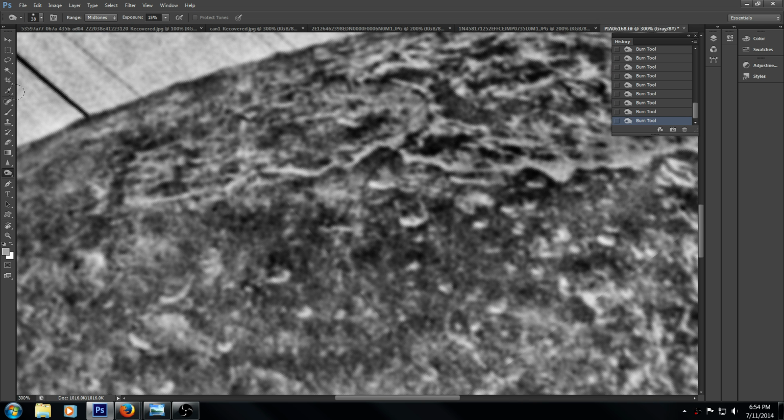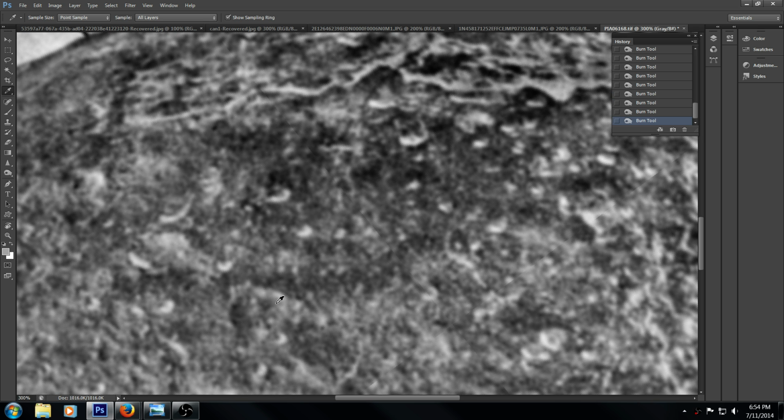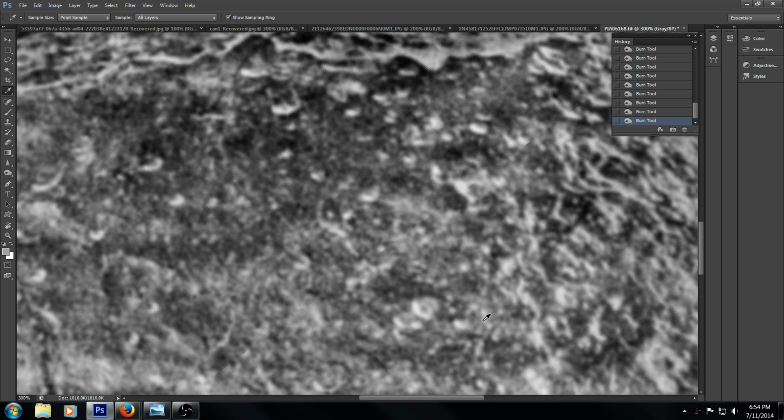It looks kind of like a cliff overhang with something sticking out of it. Another one here. Something right there, a small circle, something going down. This is just stuff all congested in one area. And it's amazing what you can find in these pictures.